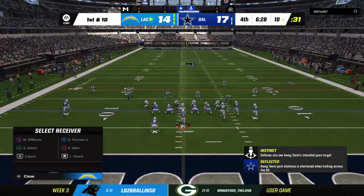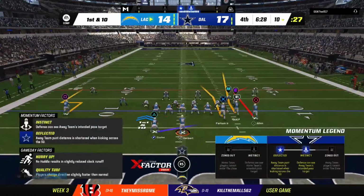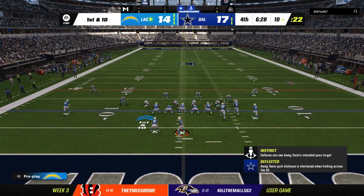Let's go now. The Charger drive about to get going. And you sense the tide turning. They scored, then their defense forced the punt, and now a chance to ultimately take the lead here late.